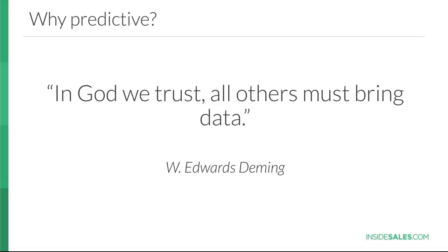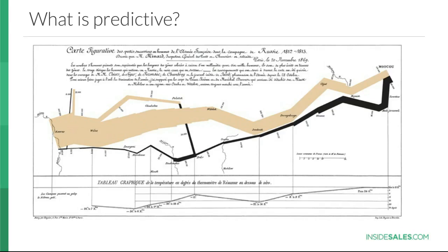One of the nice things about sales is there is a ton of data in any sales organization, everything from calls to emails to close rates. It gives us this amazing opportunity to do a better job at data-driven sales. But before we get into sales specifically and into what Inside Sales does, I want to talk a little bit about what data is and specifically what is predictive data.